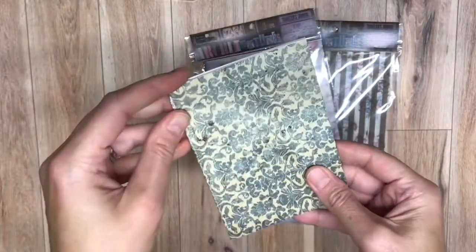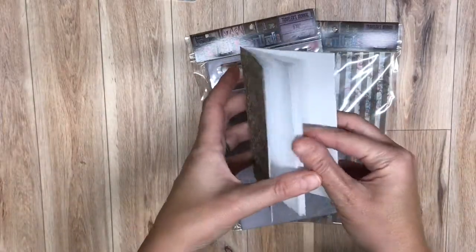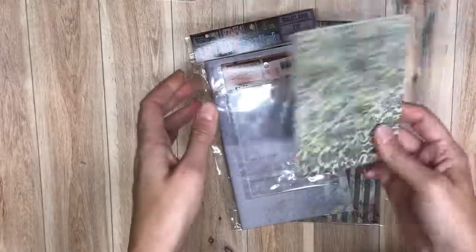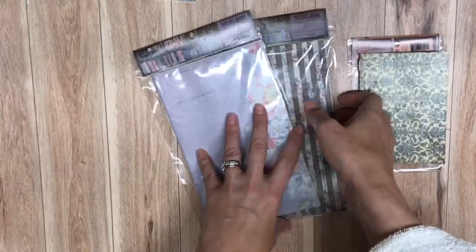These are really a great size. These can fit inside your traveler's notebook covers with your notebooks, or you could just use it to throw in your purse for a little notebook and do all the things that you can do with traveler's journals.